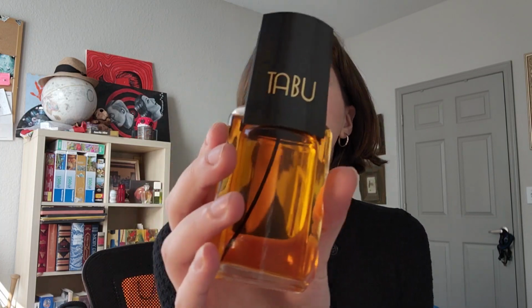And let's see, the last one here is probably a lesser known option, which is Taboo by Dana. So this is also mainly a spicy perfume. You can get a sense of it with this color, this orange color here. Sandalwood, patchouli, oak moss, vetiver, and of course civet. You also have some amber in there. It's a very strong perfume.